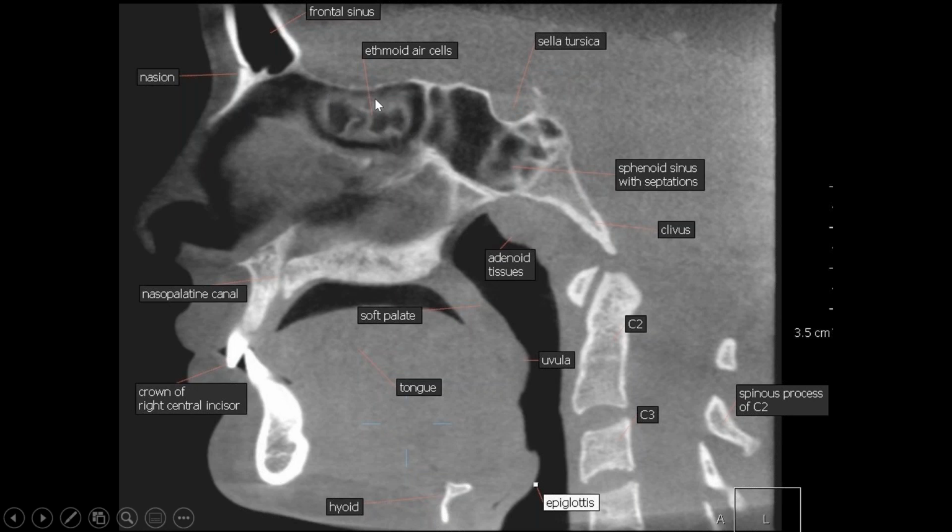Frontal sinus region, ethmoid air cells, sphenoid sinus region with some septal areas in it, sella turcica or the pituitary fossa. You're looking at enlarged adenoid tissues again, clivus, C2, anterior arch of C1, uvula coming down here and soft palate. The tongue is just this whole big area here, and you can see the epiglottis sticking to the back of the throat again.